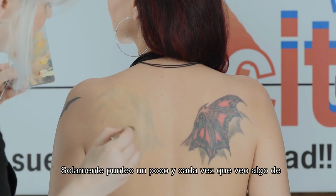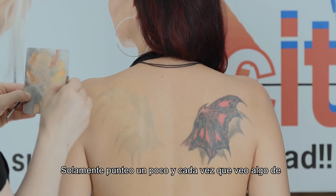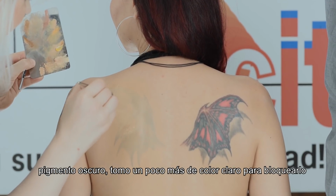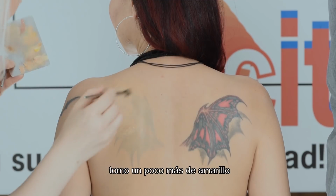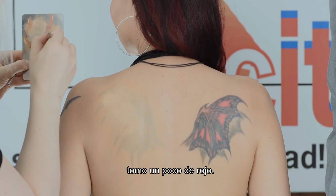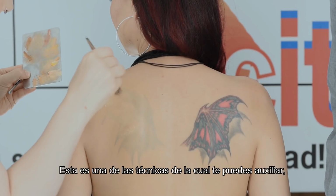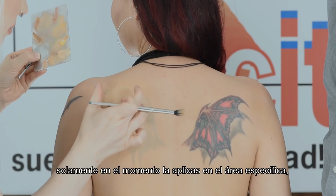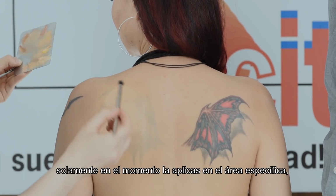So I'm just stippling ahead and every time I see something dark peeking through, I pick up a little bit more of the light color. Every time something is too red, I pick up a little bit yellow. Every time something is a little too yellow, I pick up a little red. So this way you can adjust while you go. You don't have to think too much about it. It's just in the moment, that specific area.